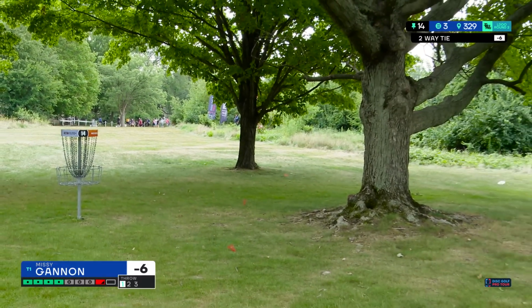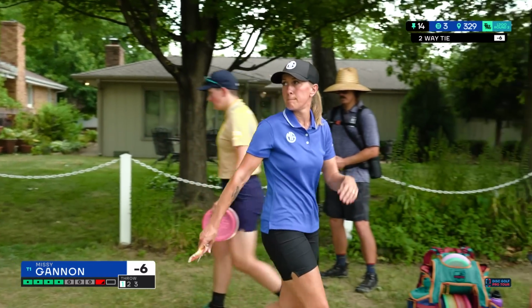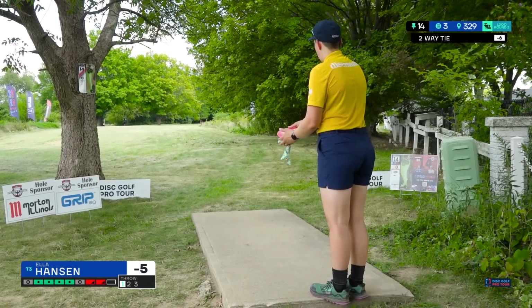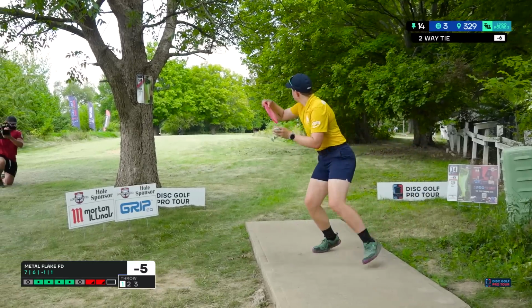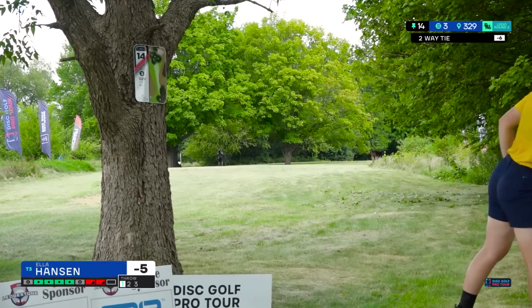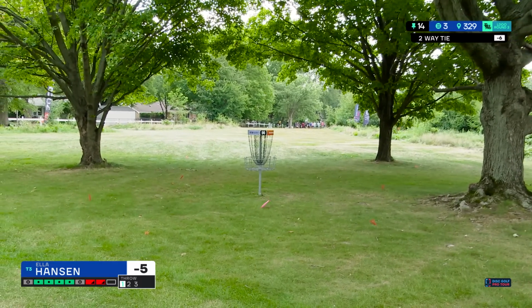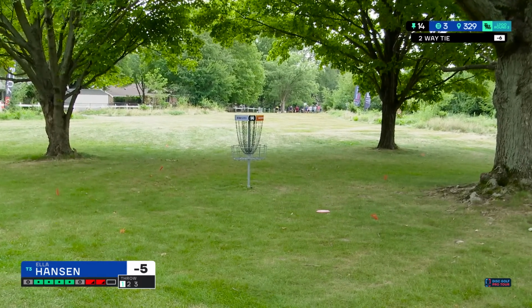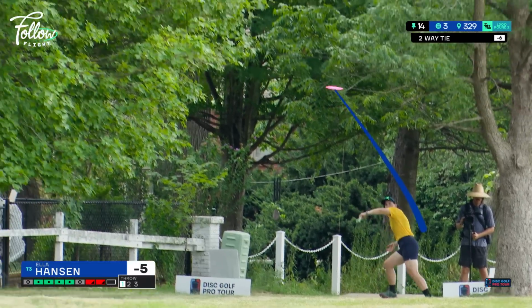Yep. This is also a really common error in Missy. Not totally flirting with that OB, but you can see how quick it comes up on that left side. There's some tree branches on the right side that don't allow you to just take the dummy hyzer line. You do have to throw something straight or pushing hyzer like Ella just did. Oh, wow. Great break. Wow, Ella's bullseye percentage is just skyrocketing today.